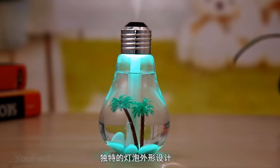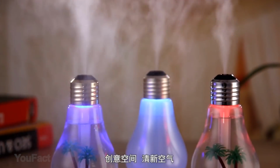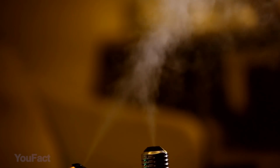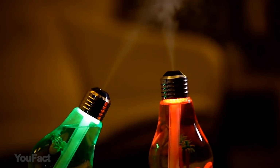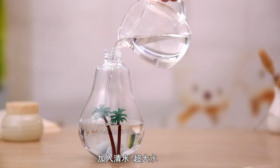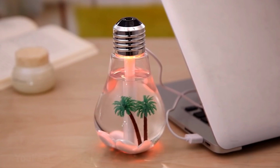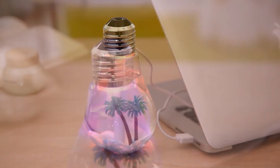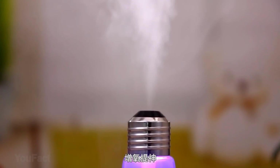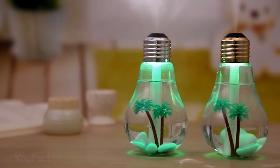Look at ordinary things from a different angle. 2-in-1, your own oasis in a bulb that'll humidify your dwelling. 7 built-in colors switch automatically, making the atmosphere cozier. 14 fluid-ounce bulb capacity is enough to humidify the air up to 10 hours. Just connect it via USB to any power source and feel the air getting more and more moisturized. Best performance in action, breathe easy.